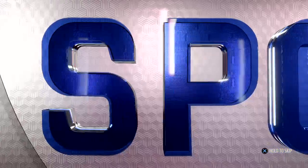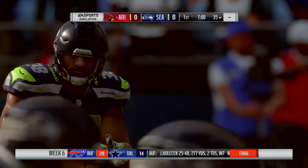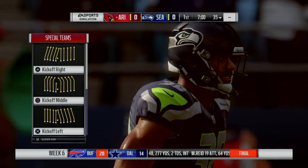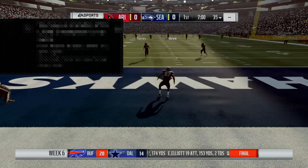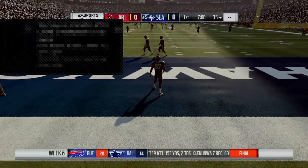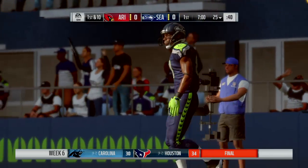This is Madden 19. I'm the coach. You're locked into the NFL. With the beautiful Puget Sound just to our west, you get a look inside CenturyLink Field here in Seattle. Today, between the Arizona Cardinals and the Seattle Seahawks. And this will not be returnable. It's out of the back of the end zone for a touchback.